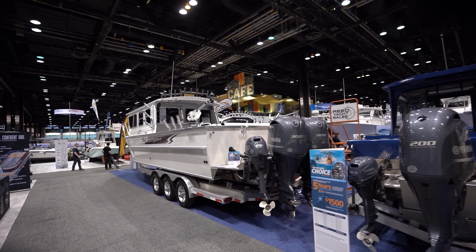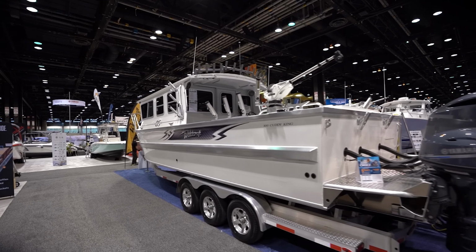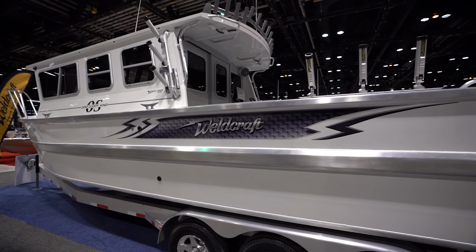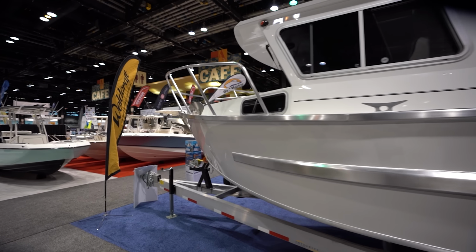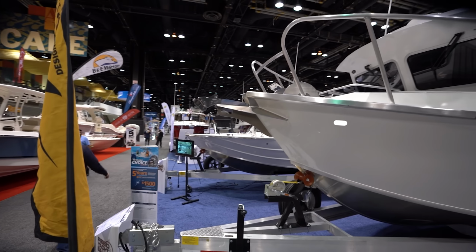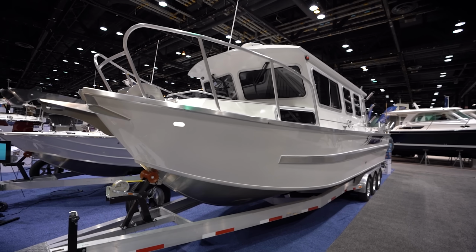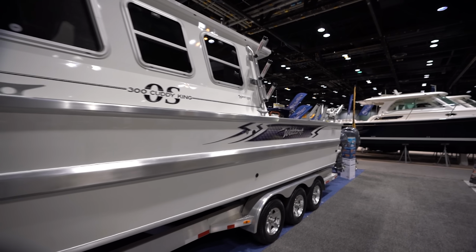Oh yeah. Look at this guy. I'm gonna have to walk this boat. There's no way I can. 300 Cuddy King from WeldCraft. That's interesting. Looks like maybe a 30-footer, maybe 32. I don't know. I'm gonna have to see if I can talk to the people here at the show. Very nice looking boat, man. Let's see if we can find somebody when it opens up. Definitely want to take a look at this boat.